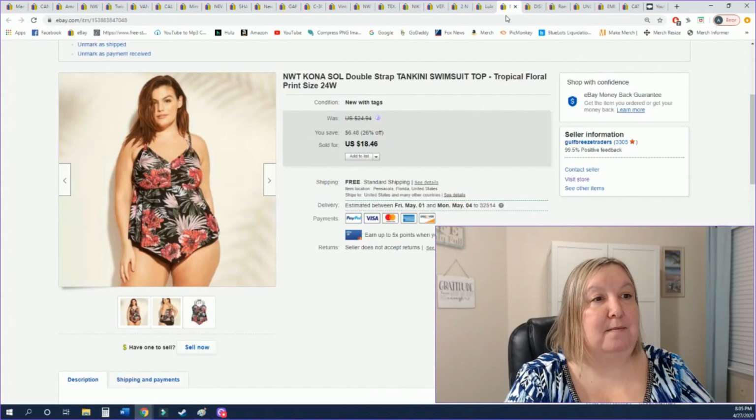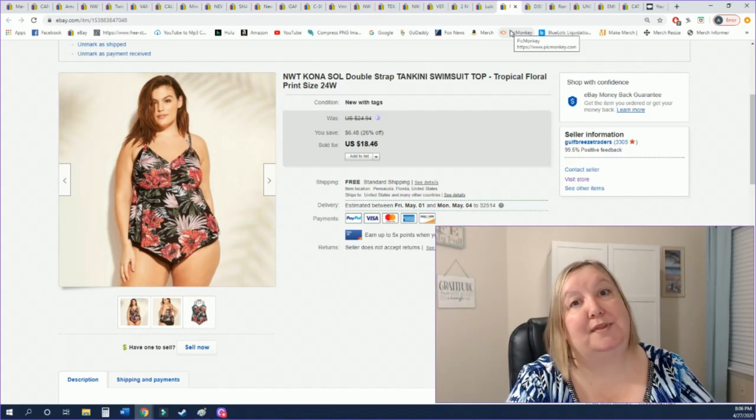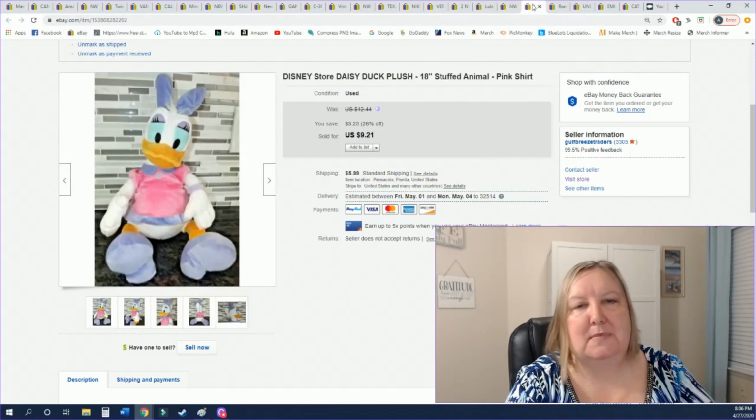Okay, plus size swimsuits. If you ever pick them up, they are great sellers. This is just a Kona sole. Now this one's new with tags, but it is the top only, and it sold for $18, and I paid shipping. The shipping was right about $4, so on a $1 investment, not bad.